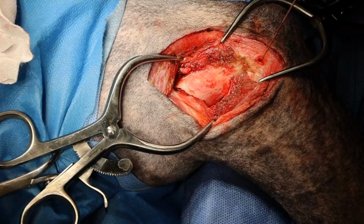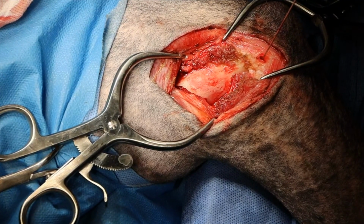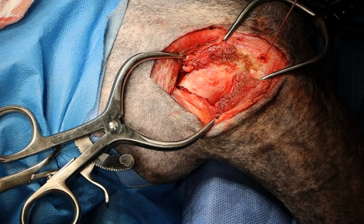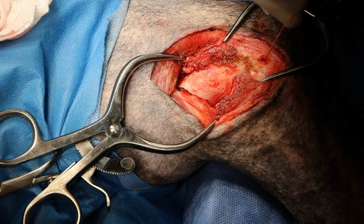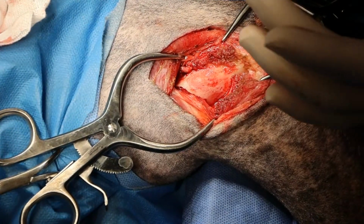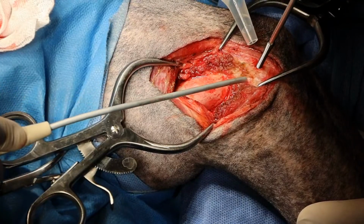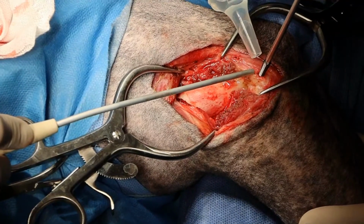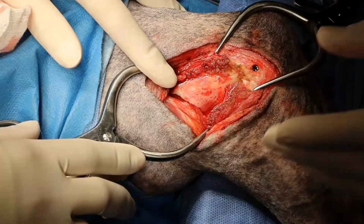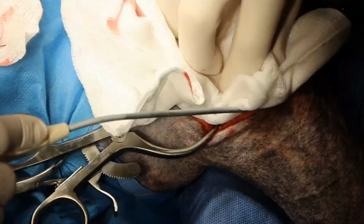Okay, and then we're going to drive our 44 millimeter headless compression screw over that pin. So can you guys see that? And then everything is cannulated. Okay, so that's placed beautifully there, and I know that that's going to be in the right place.